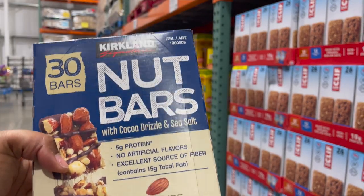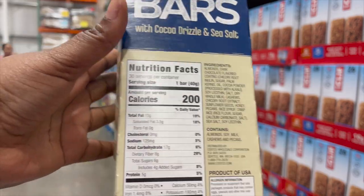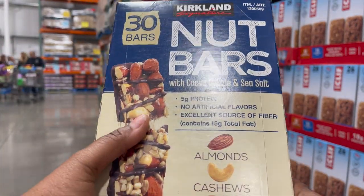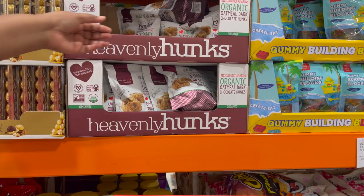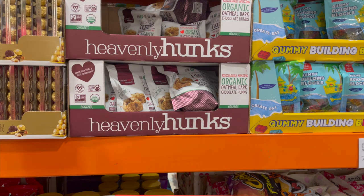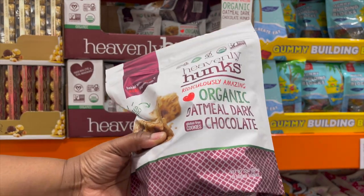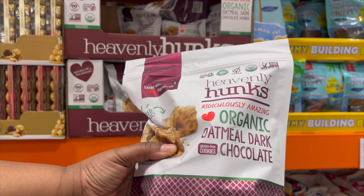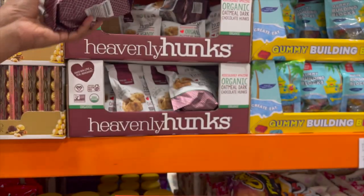These nut bars are really good. Here's the macros on them. If you're in a rush for breakfast, I'd highly recommend these. I heard these Heavenly Hunks are really good. I've never had them before though, but they're supposed to taste like an oatmeal cookie, and I love oatmeal cookies. So if you've had these, let me know if they're good. No, I don't need that one.